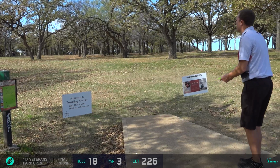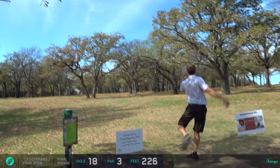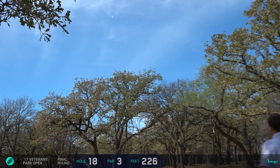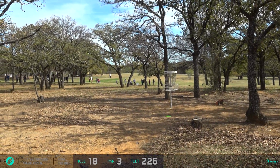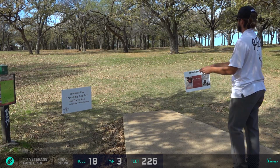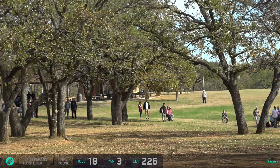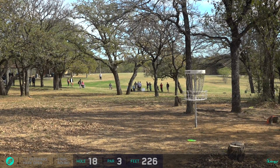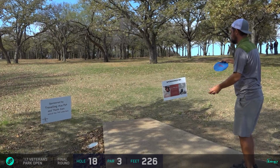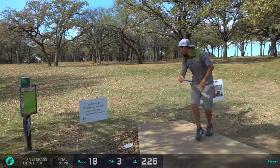I need to go practice grenades, and I was hoping I wasn't going to have to, but I am going to have to, because look out, here comes another one, and it's parked. Oh, man, bombs away. Oh, no. And maybe that catches a branch. That looked like a beautiful throw there from Landon. Nice and wide and low, and yet that still caught one of those rattlesnake trees.